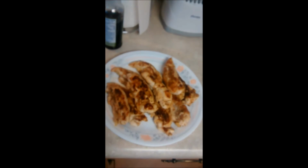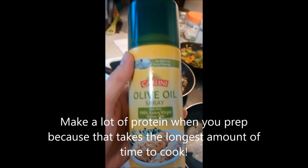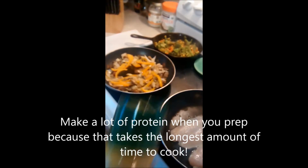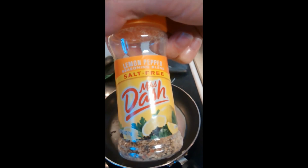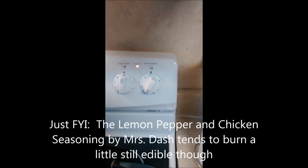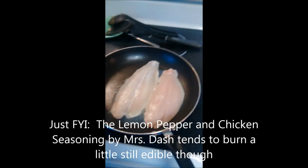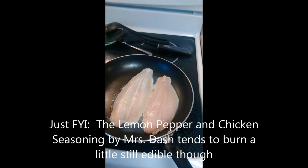Okay, I am also making swai now that the chicken is nice and golden and done. So I just used olive oil spray in the pan, and I'm going to season this fish with Mrs. Dash lemon pepper. I've got the setting on 4. Do it for 10 minutes on one side, flip it, do it for another 10.